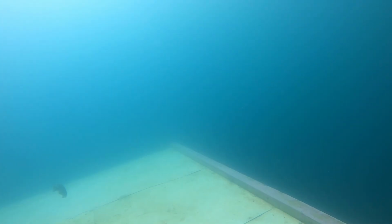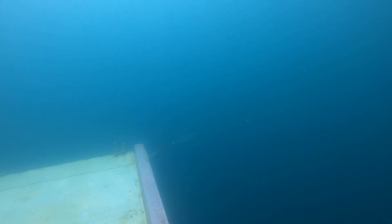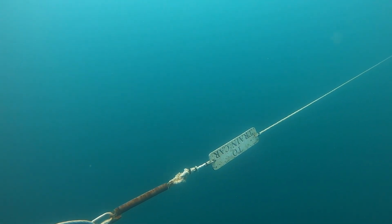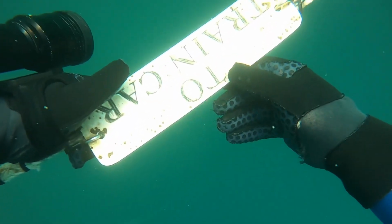The 3rd dive, we kind of flip-flopped. But this one seems like Josh and I were in front most of it. Yeah, I already kind of lost my orientation, so... To the train car. Found it. Alright, let's be on our way. I don't believe I... Oh, yeah, there's a giant catfish.